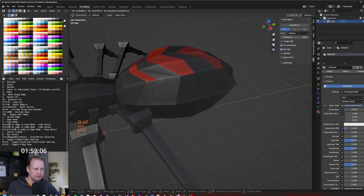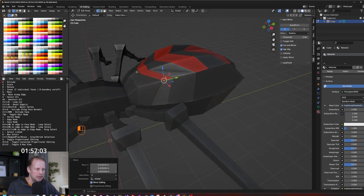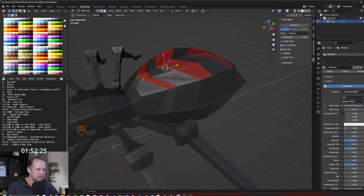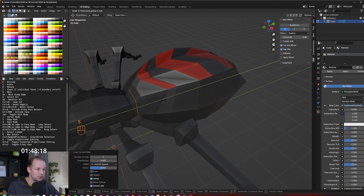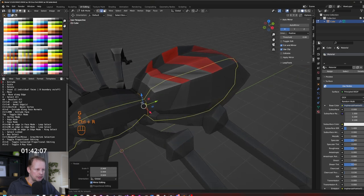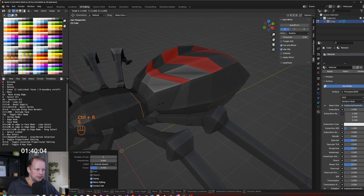G. Something like that, maybe. Should I put some shapes on it as well? Like it's got some... No. I can put Control R, maybe some more... If I do subdivide it, it's good to have a few more edges here so it doesn't just blob into solid blobs. There we go.